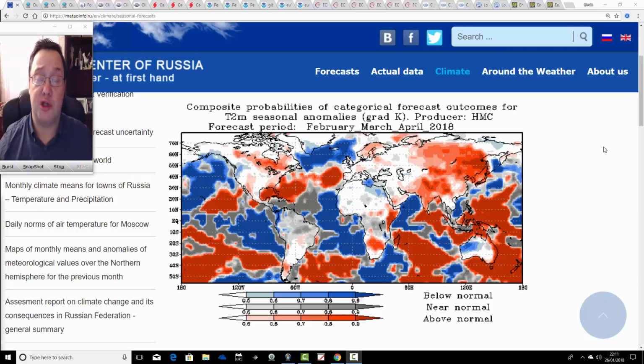But we only had one model, which was Jamstech, that was suggesting a colder than average season could be possible. All the other models were going for above average temperatures this spring. But generally the consensus was for an unsettled spring. I didn't have all that many models for that update though.